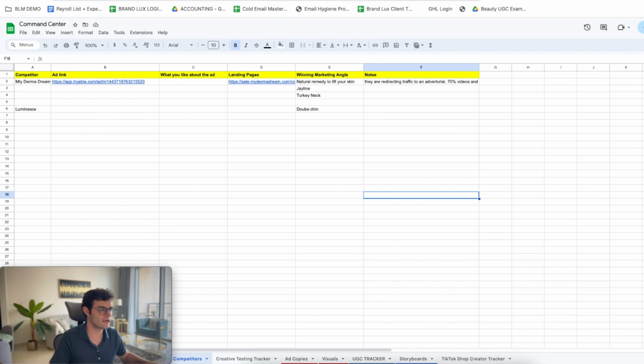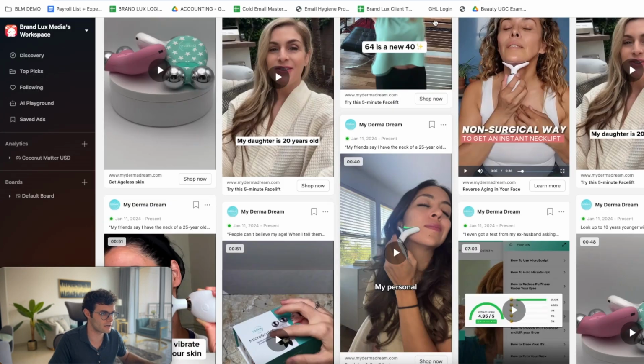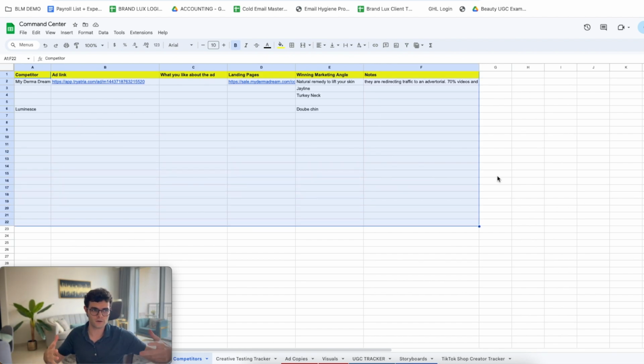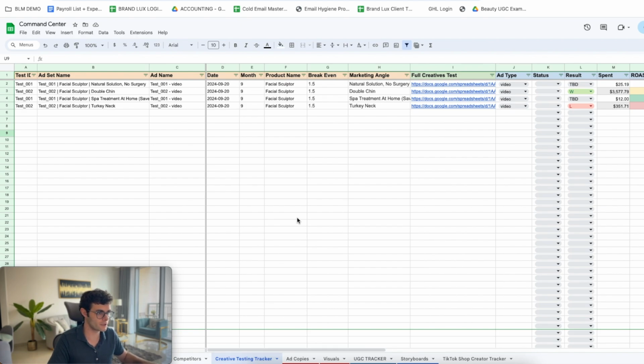So now that you understand how to use this tool, which is very, very helpful, now let's move on. Now that we have an idea of what our competitors are doing and we kind of got inspiration from them, we can actually come up with our own creative tests, which I like to structure over here. Now, before I move on and show you, I also have another really cool sheet to show you, so stick with me.